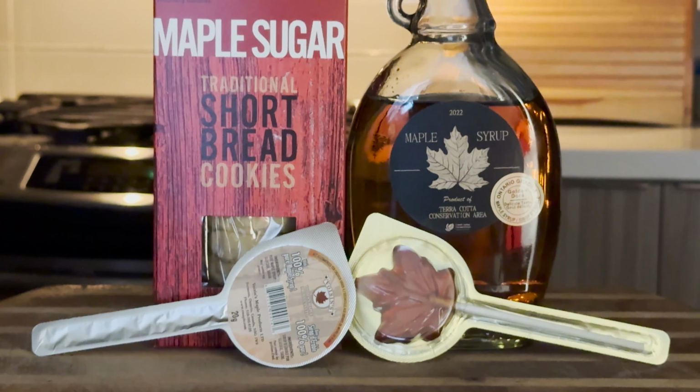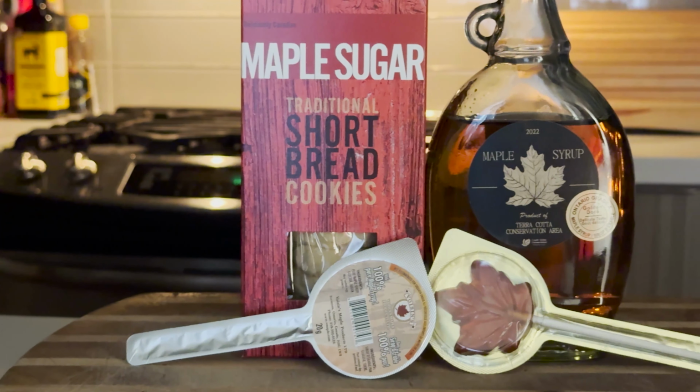Personally, I'm really sad I didn't see the Danga fall, but at least we came home with some delicious treats for the kids. We cracked open the maple syrup and it was awesome.